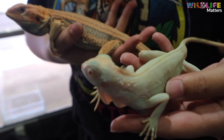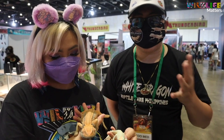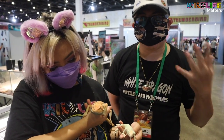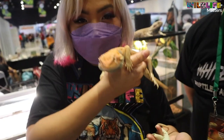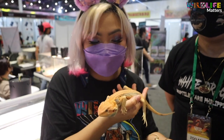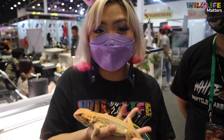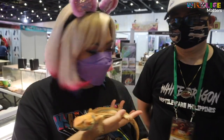And by the way, they are not venomous or even poisonous, because a lot of people mistake that when they see lizards like this, they think that they are venomous and poisonous. So hope you learned something new today. These bearded dragons are also commonly bought as beginner pets. So if you guys want to explore lizard keeping, you can actually purchase from White Dragon Reptile Farm, Philippines. Hey, awesome. Thank you so much.